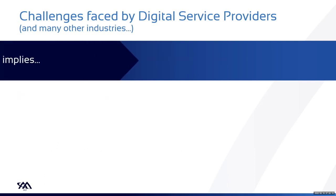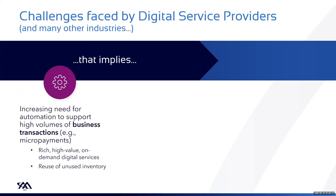So with these supply chains becoming ever more complex, there's going to be more and more need for automation. Automation to support not only internally within the service provider, but between different participants in the supply chain, to support these very high volumes of business transactions. You can think of them as micropayments, for example. So you're going to have more and more rich, high-value, on-demand digital services, not the sort of connectivity services that traditionally would be contracted for a long period of time. No, it's like cloud services, any other type of online service now. The types of services that telecoms are offering are on demand and with more and more features.